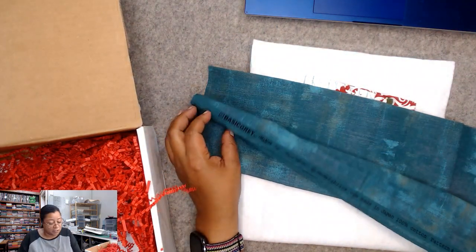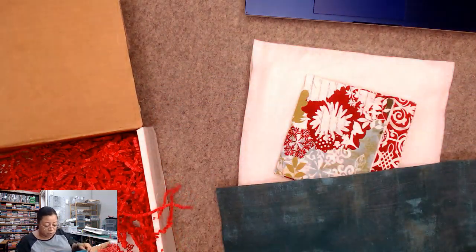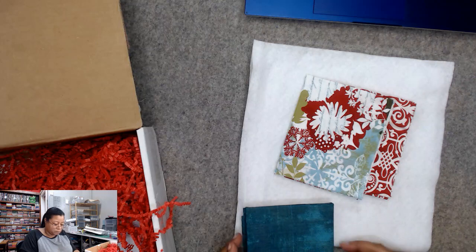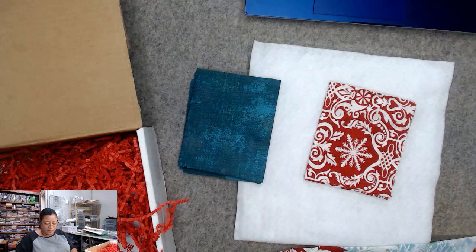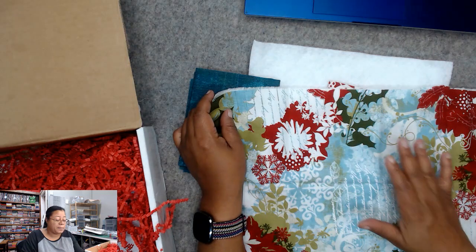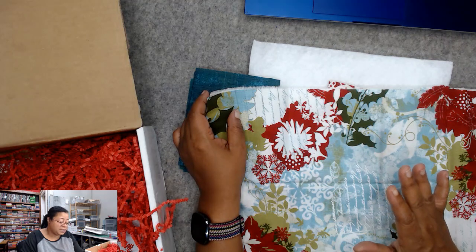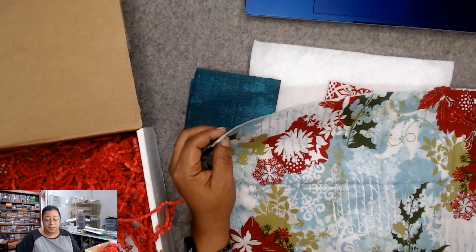We have here, let's see. This is a fat quarter of grunge. Ooh, peppermint bark. I didn't get to get any of this fabric. This peppermint bark by Basic Gray. I love Basic Gray. And I liked this line, peppermint bark. This looks like a fat quarter as well.